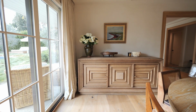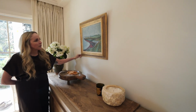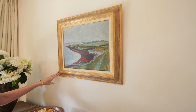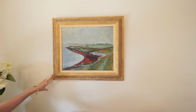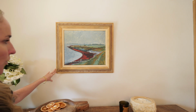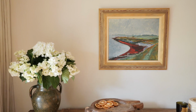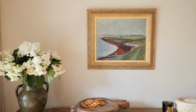This was a painting that my husband and I collected a few years ago. It's a Swedish oil painting, and I love the way the colors work together and how it's this beautiful, understated contemporary landscape, but it's definitely a Swedish mid-century piece.